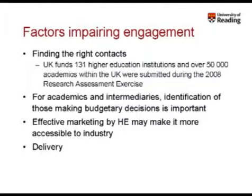Also, for academics looking to collaborate with industry, it can also be very hard, particularly identifying the right people in companies, the people who can make budgetary decisions to commission research. Also, the way in which higher education markets itself perhaps needs to be considered when you consider these issues of accessibility. How do people find out what you have to offer?